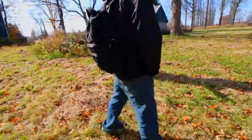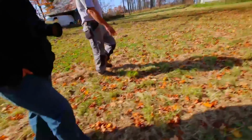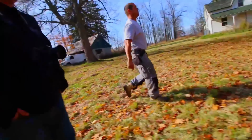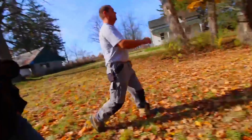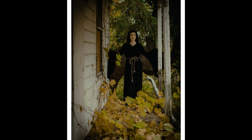I explored this property 6 years ago, and before I made it to the house, we were caught by a very angry neighbor. I've heard many stories of explorers being caught on the property, so I stayed away until I did a photo shoot here in 2020. We had no issues, but I was told about more people being caught here after that, and that it was closely watched. So this time, we came late at night, and this is what happened.